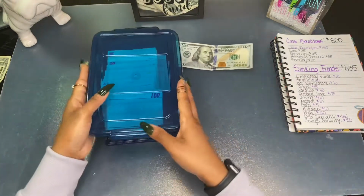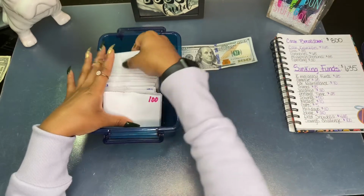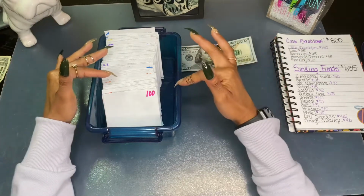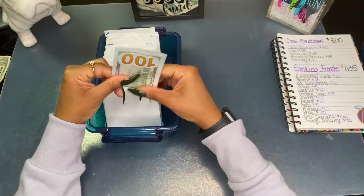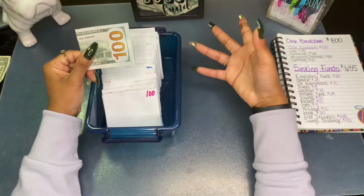So this is my 100 envelope challenge. If you all haven't seen, I made these envelopes in, I believe, the video before last. These are just simple, regular, basic envelopes that I've cut in half and numbered. So I am going to go ahead and put this 100 in here. And what I realized is it looks like I may have a little bit of extra money coming in before the end of the year.